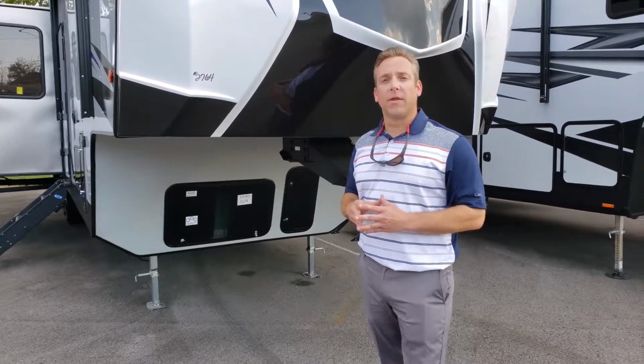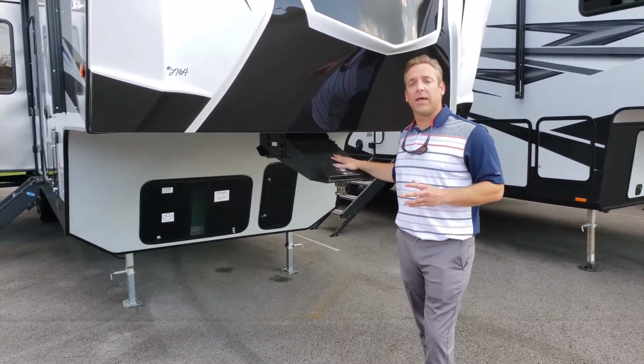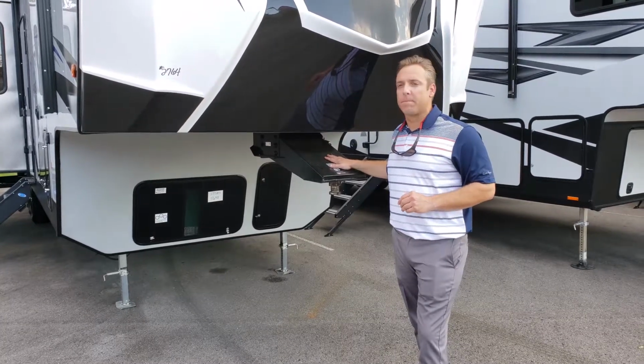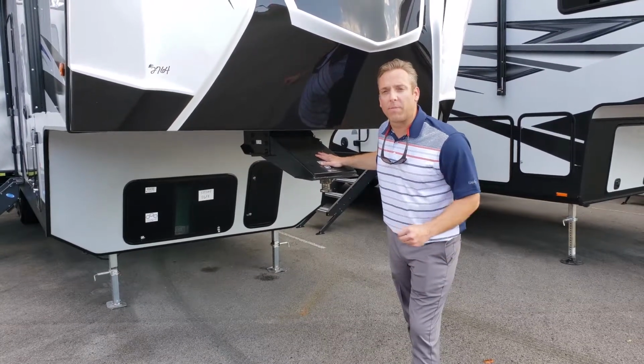But getting into a little bit of the differences here, we obviously have a fifth wheel. So this will attach to the fifth wheel hitch in the bed of your truck, similar to a gooseneck, but a little bit different. Whereas a regular travel trailer will connect to your ball, your trailer ball coming out of your bumper hitch.